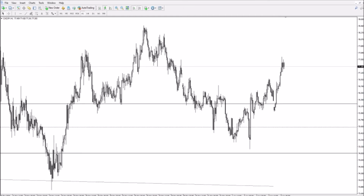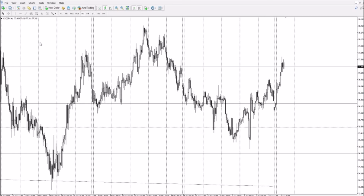We did have a nice CAD yen trade a few weeks ago, and last week we were looking at this structure, and what we really need is a break of structure. So we've got that break of structure and we've gone higher, and let's see how Monday unfolds.